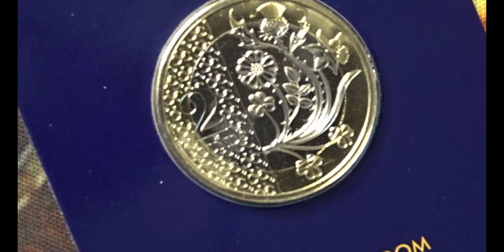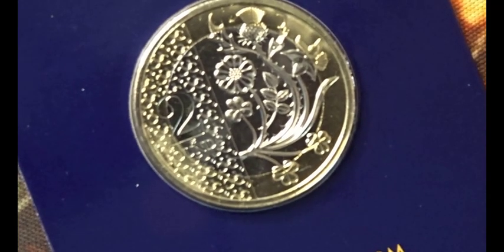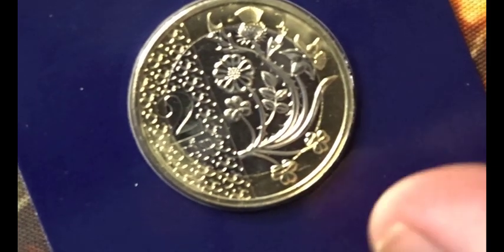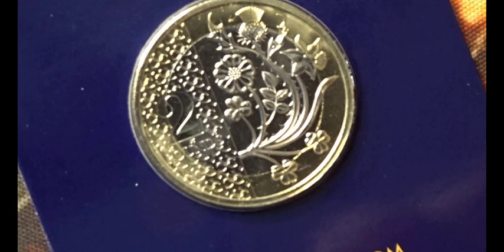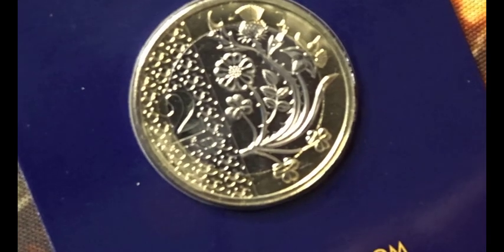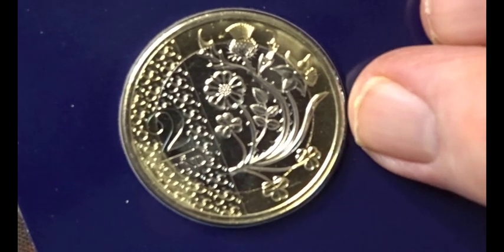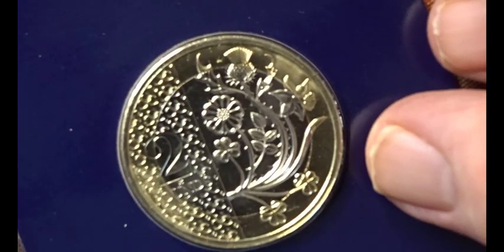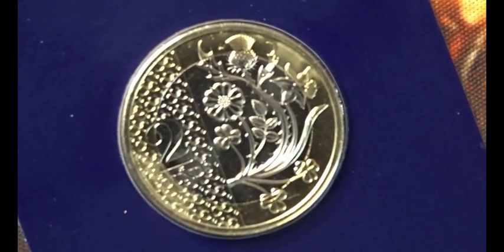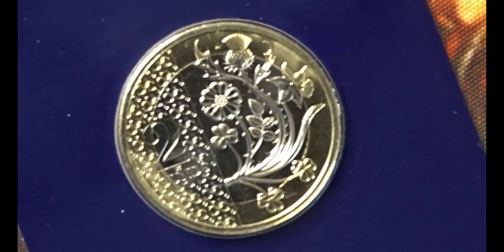And the reason I say that is we've had 3 or 4 different Flowers of the Nation now. Each one of them slightly different. I think this is probably the better design of the ones that I've seen, but with such a large area coin, I think you could have done a better design and you could have done more with it. Why didn't they continue the design out and use something like a fox, for instance, or a pine marten or something like that?